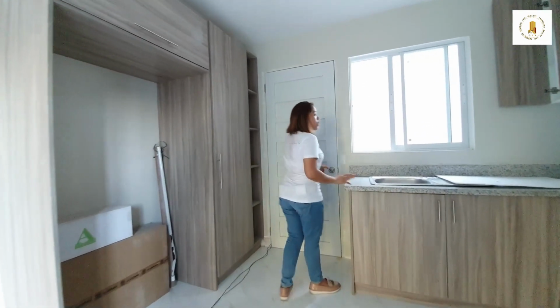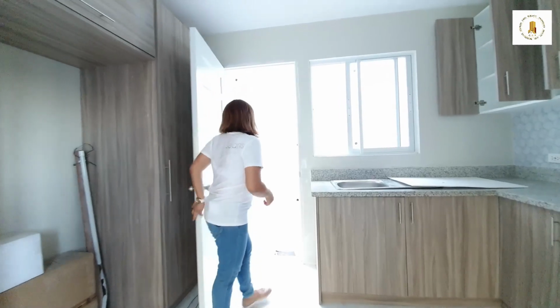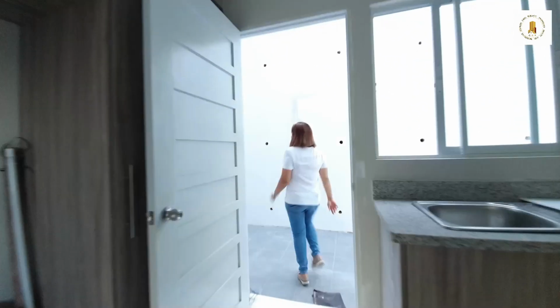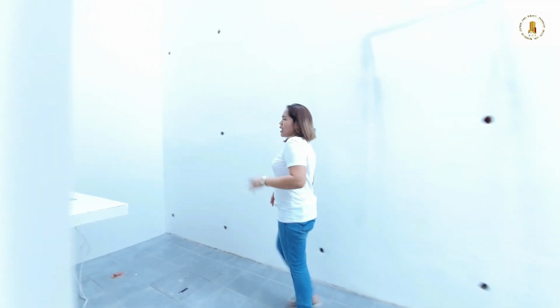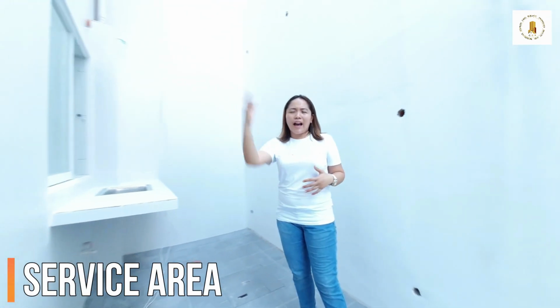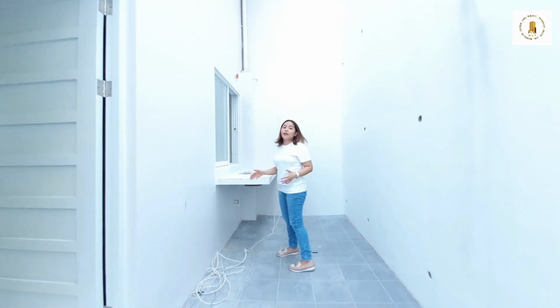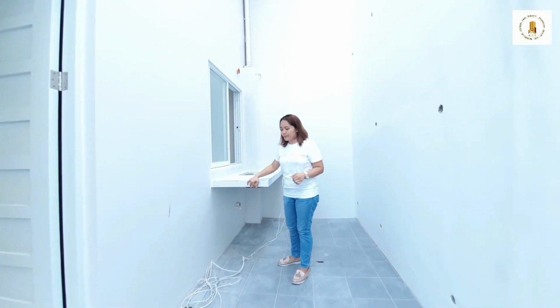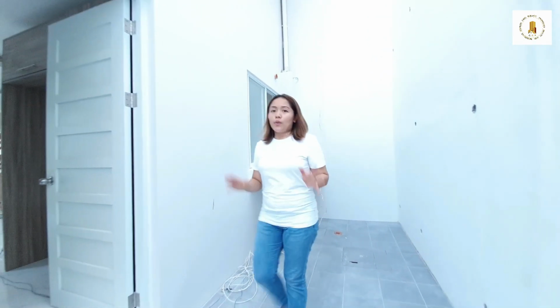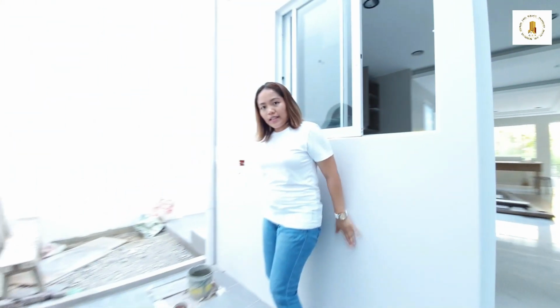So you might be wondering what this door is. This leads to the service area. Because Filipinos want to have a dirty kitchen, even if they already have that main kitchen, this place here is convertible to a dirty kitchen because we already have a sink over here. And then for the washing area, we have this place here.